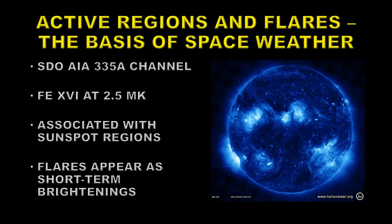Our next movie is looking at active regions of flares, which is really the basis of space weather. This is from the SDO AIA 335 angstrom channel. It's an iron 16 line at about 2.5 million degrees. And you can see there are discrete areas of very bright emission. Those correspond to sunspot regions. Flares appear as short-term brightenings in these regions.